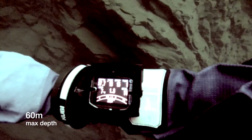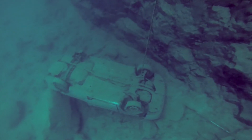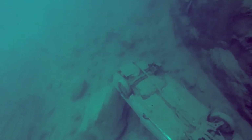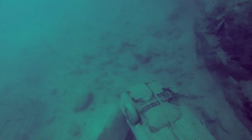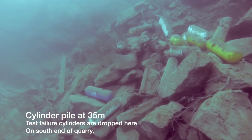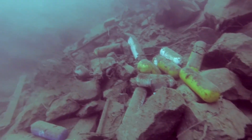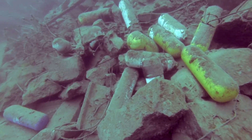At this point, or just after the 60 metre maximum depth is reached, throughout the dive, very much monitoring the time and the depth to follow the plan as accurately as possible. Somebody's obviously managed to drive a car off the cliff here. These are old diving cylinders that have failed their hydrostatic test. They've been thrown off the edge of the cliff and sunk to the bottom here at 35 metres.